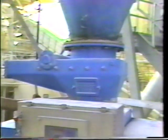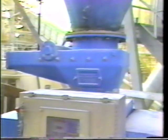And into the gravimetric feeders. As material comes on, it's weighed and conveyed down the length of the conveyor, down into our chute that goes into our rotary air valve.